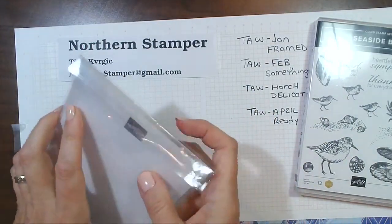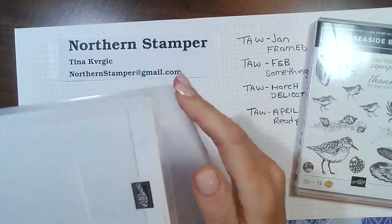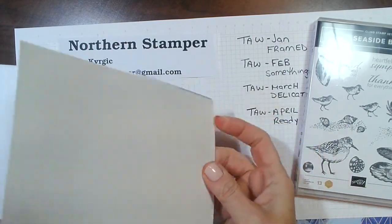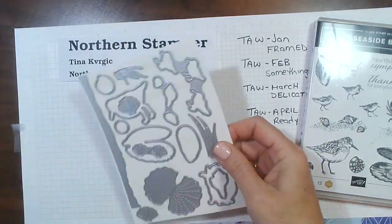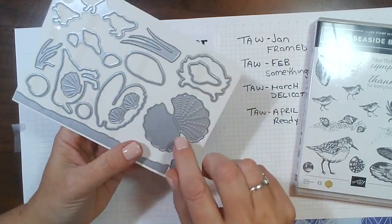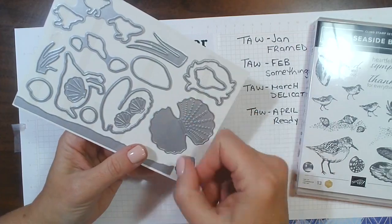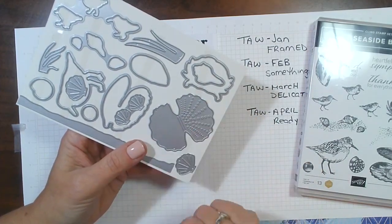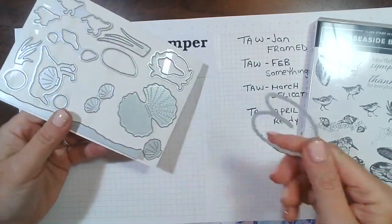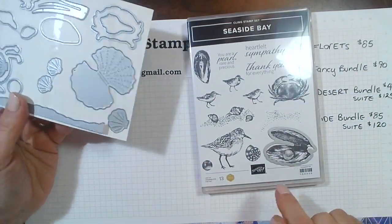Now, I know they have a die for the seashells. Okay. Let's check out what they got. All right. So look, you can make a clam. You can fold this over, right here, there's a little fold. So when you die cut it out, it looks like it's already got the little fold lines, and you can fold this up into a little clam. And there's the clam on this one that matches the stamp there.